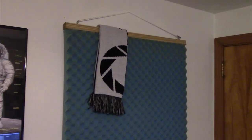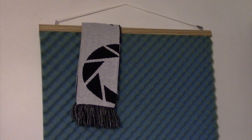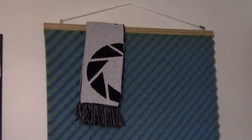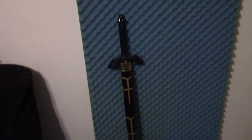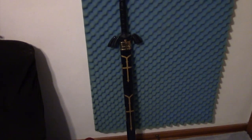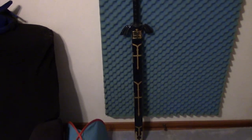My Aperture Labs scarf that I actually used after I got it throughout the cold, because it's actually a really good scarf, and I like it, so it's hung up. We have my Zelda sword. This is Twilight Princess, I believe. That's when I got it.